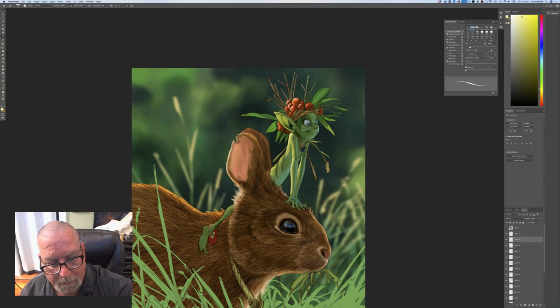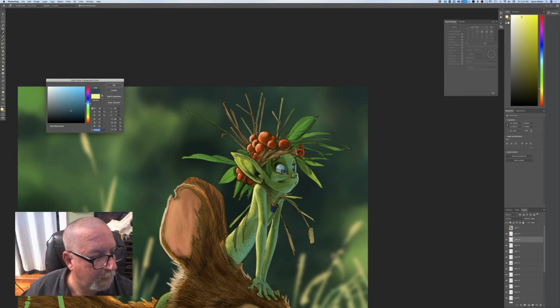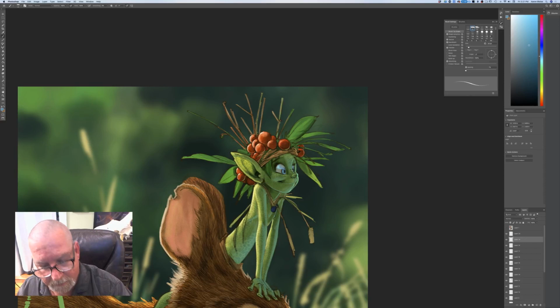Gonna be finishing this up pretty quick. That grass won't take long. How many layers do you use on average? Oh, it varies. I get that question all the time. Probably 30, 35.